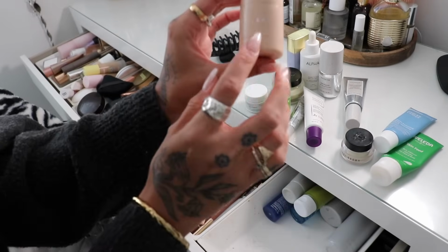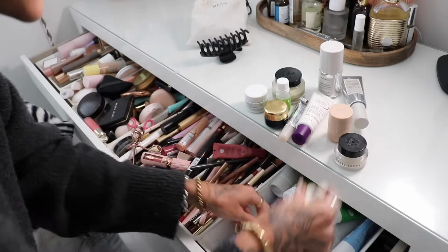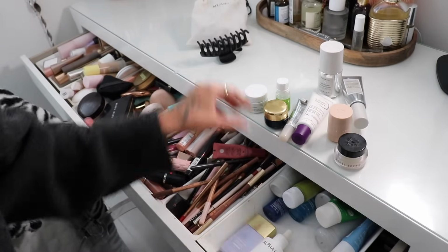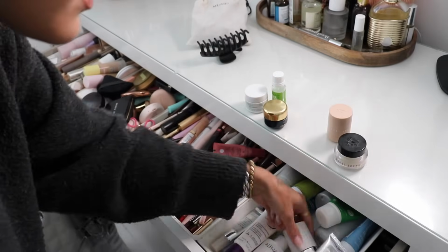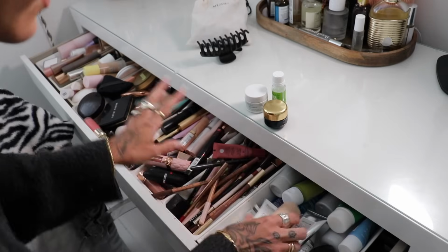Fenty lip balm. This is the best thing ever. It's so hydrating. Good old skin food. I kind of just chuck it all in. It doesn't matter too much as long as they're all in sort of the right places. It's better than it was.